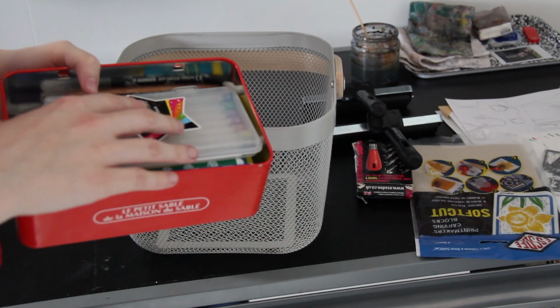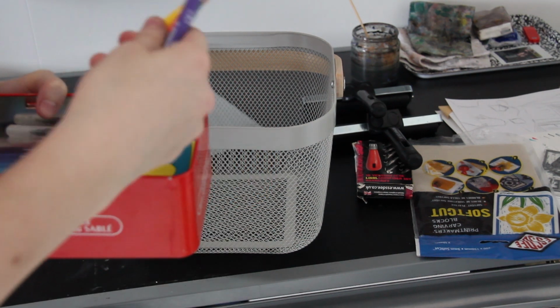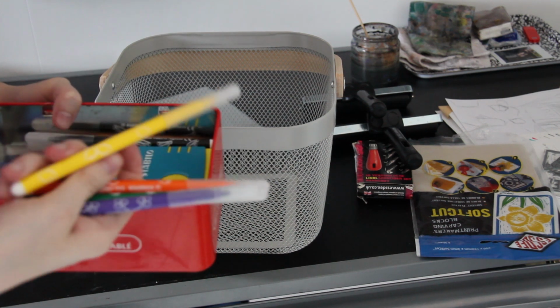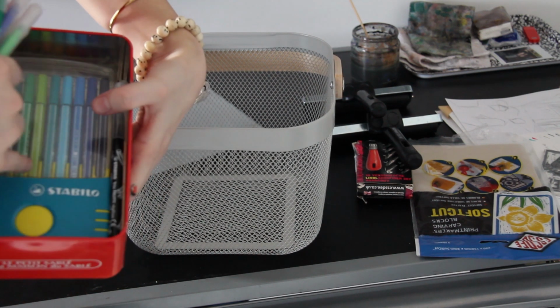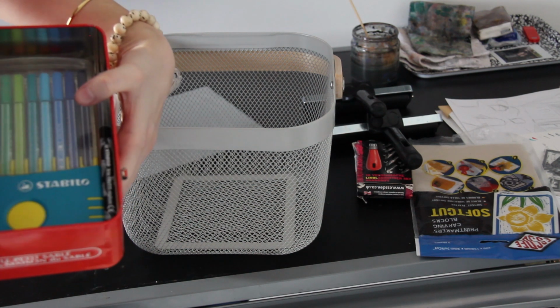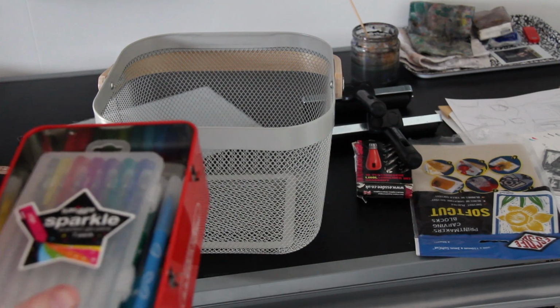So in this tin box I have these sparkle gel pens, some random Stabilo fruity pens thing, and finally I have this box of Stabilo pens which are kind of like these. That's for this box and I don't really use it very often.